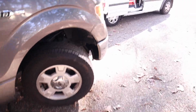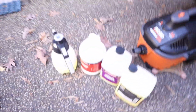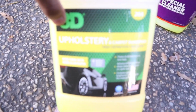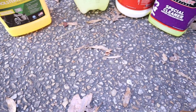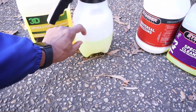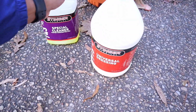Now I'm gonna show y'all the chemicals that I'm using to perform this job, because I know you guys always have questions. We're only gonna use these 3 products. We're gonna use this one for our shampoo, and then I'm gonna put this in this pump spray with some water. It's already filled up, but I'm gonna add a little bit more, and then the rest water. And this is what I'm gonna use to clean the interior.